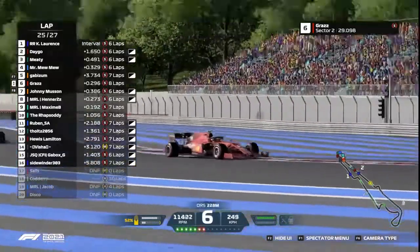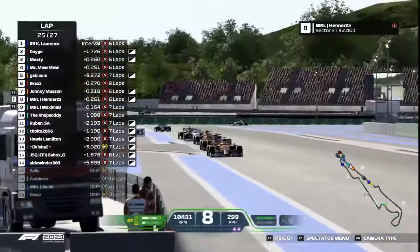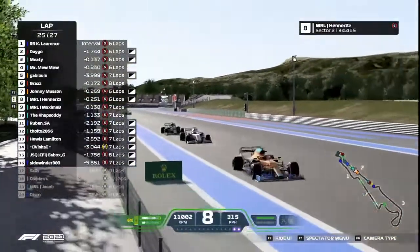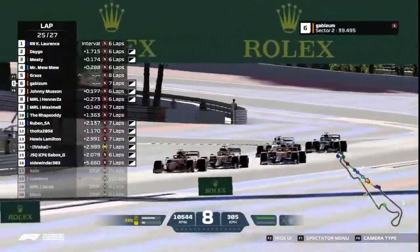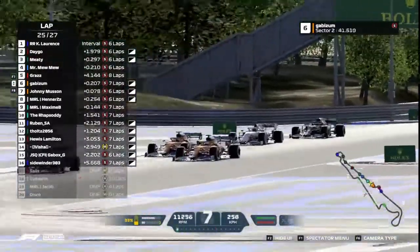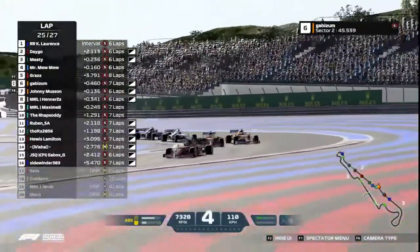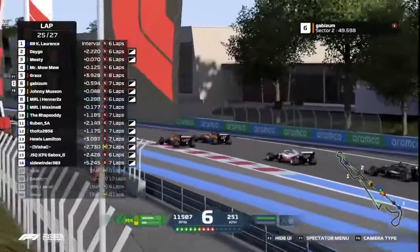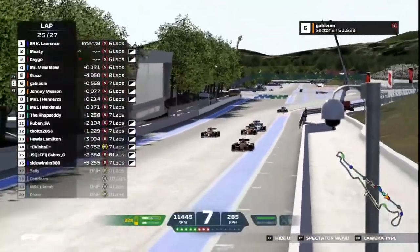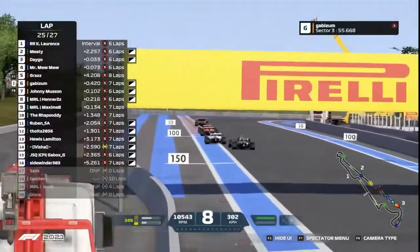It's Mew Mew, 3 seconds back from Meaty. He's trying to catch him. He thought about it. Oh, Dago goes defensive. He keeps the position. It looks like Graz has gone past Gabizon, and now the McLarens are fighting with each other. And Johnny Musson goes completely off track. Oh, they're side by side. They almost come together. Yeah, Henners was almost going to overtake them.